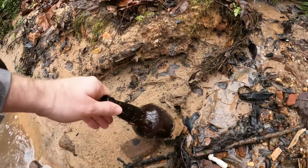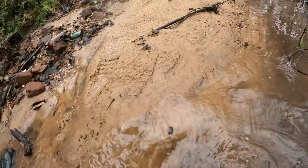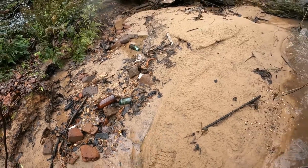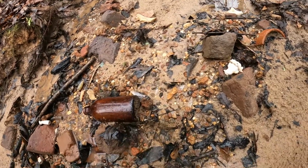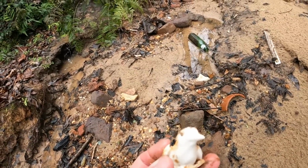Let's see if this guy's whole. Oh yeah, that's a nice one. I'll take that. It still looks like it was machine made, but probably from the 20s. Right here. An insulator. Oh, it's got a chip on the bottom. And there's a bird. That's pretty neat.